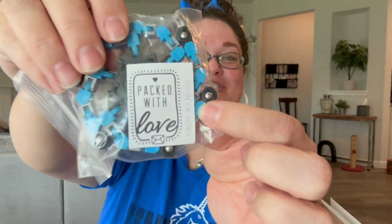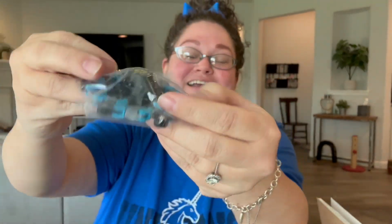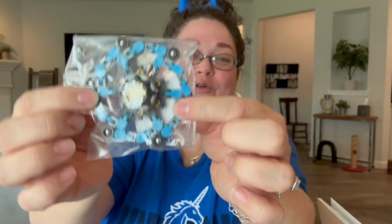Here's another thing that's actually from Nichole. She sent these to me last year, and I just had to include this blue, really fun fidget spinner in this box. These will be linked below. They're from Amazon.